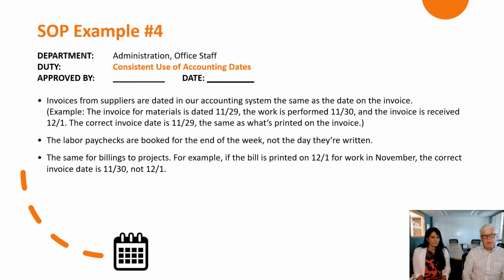Same with payroll checks, trying to keep them in the time frame of when the work occurred. The bill was printed on 12/1 for work in November. The correct invoice date is 11/30, not 12/1. So I think this is where you're trying to get monthly or quarterly financials, and if you're not following these date cutoffs, it can warp your numbers significantly, especially if you have large projects that are invoiced in the wrong month or the wrong quarter.